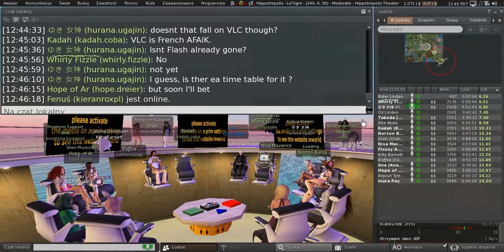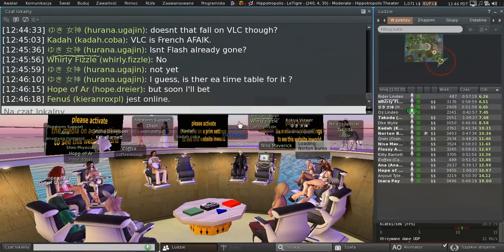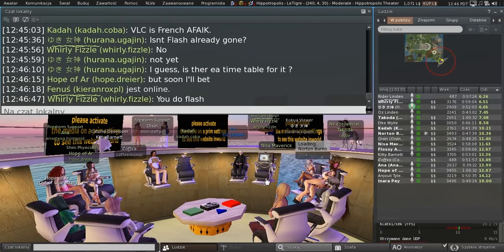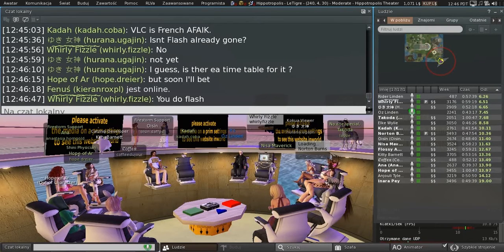Is there a timetable for the removal of Flash? Do we know yet? As far as I know, we already don't do Flash. That's what I thought, but I wasn't sure. I think, actually, it's a subtly different question. We are not shipping a Flash plugin. If my memory is correct, we are not shipping a Flash plugin.